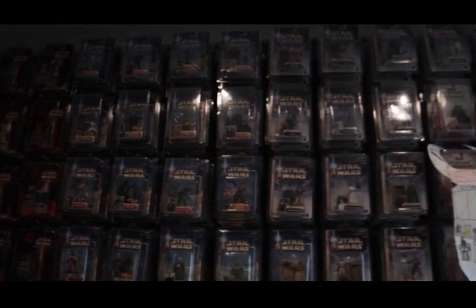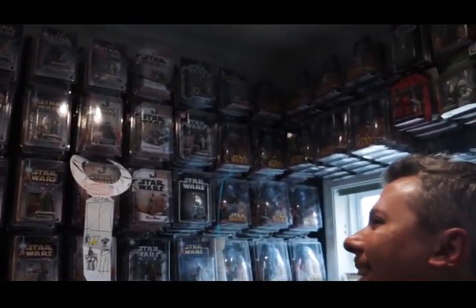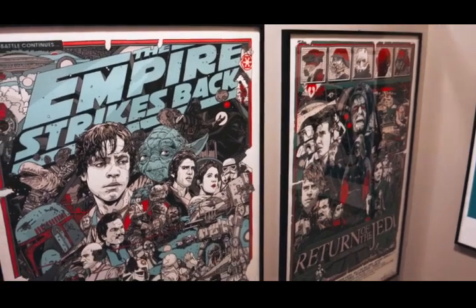As a collector, I gravitate towards things that you can get a lot of, so it was just natural for me to fall into collecting posters. And of course my wife is like, man, you're spending a lot of money on these things. You don't have to get every one of them.